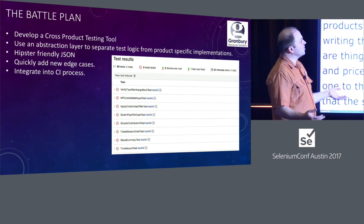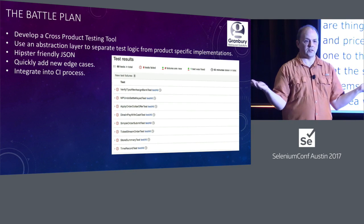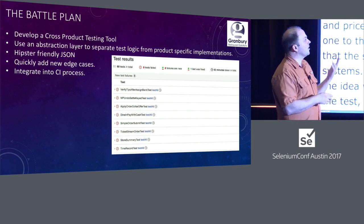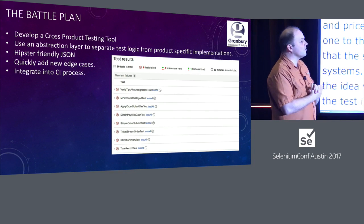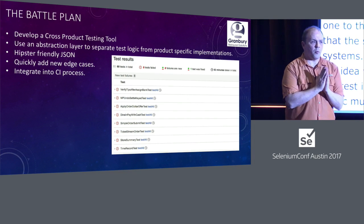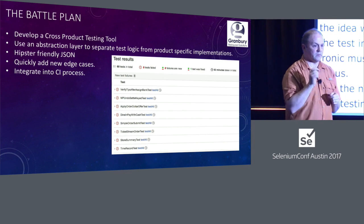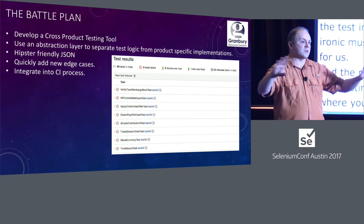The idea was to be able to encode the actual business logic of the test in hipster-friendly JSON. XML, I woke up one morning and XML suddenly was awful, and so we're changing to JSON so that folks with ironic mustaches will be willing to work for us. But the reason for that is the nature of our testing. A point-of-sale system does have a core repetitive workflow where you're doing data entry over and over again. Someone comes in, they enter an order, then they enter the next one, then the next one. The devil is in the details. It's a world of 10,000 edge cases.